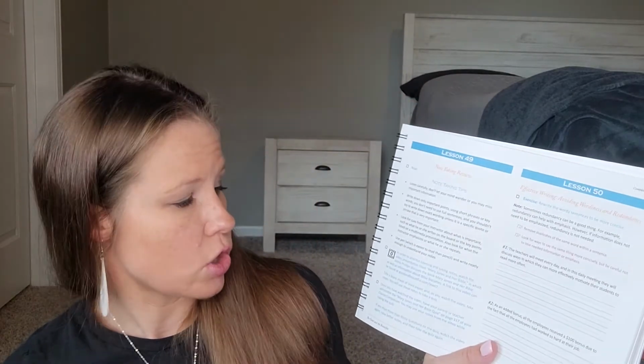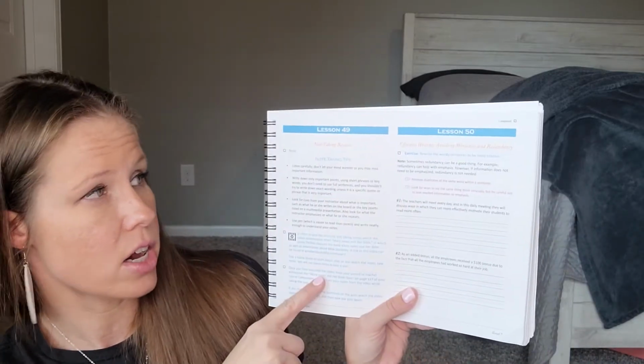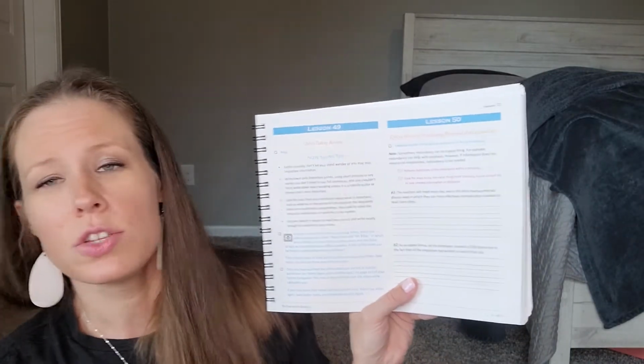So obviously things that are longer, like writing sections or note taking, this is the lesson here, and then it goes to the next lesson. Some lessons are shorter than others, and it just depends on the day and what they're asking you to do. If it's writing and you're focusing on writing, then you're not going to have much course work in the course book.